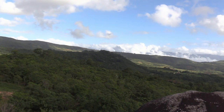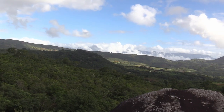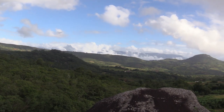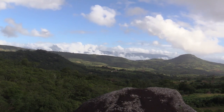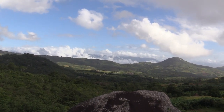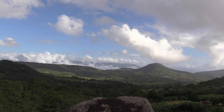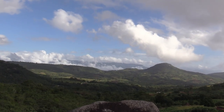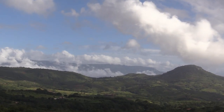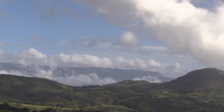So let's see now if we can bring that Mutarazi Falls. I'm sure we can see it clearly now. The mist is cleared off a bit. This is the view of Mutarazi Falls from Honde Valley. To be specific, Ngarura area. So let's go. There we go.